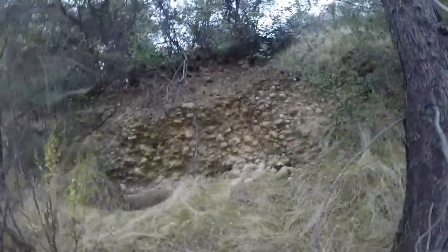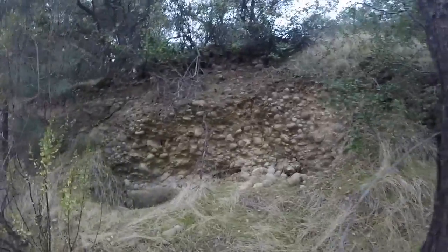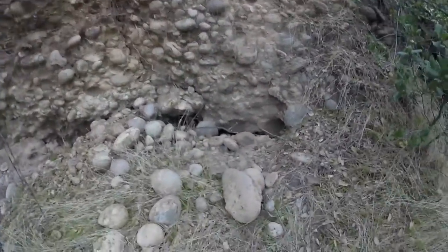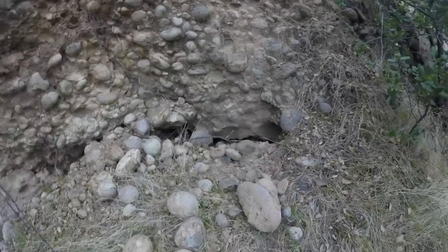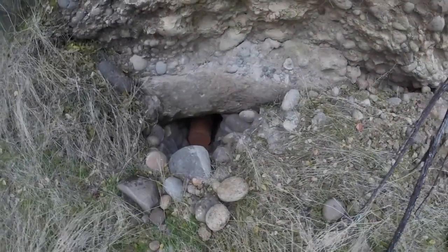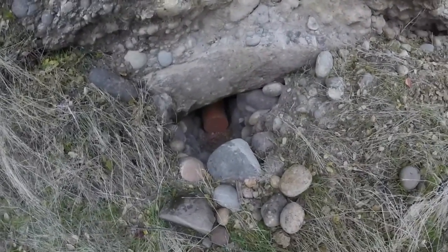See a trail, but you see that? See all that exposed rock? You see this? That could be one there. It's mostly filled in, but oh my goodness. Look at that. Now that is quite an entrance, huh?